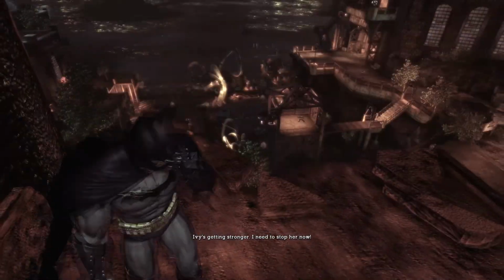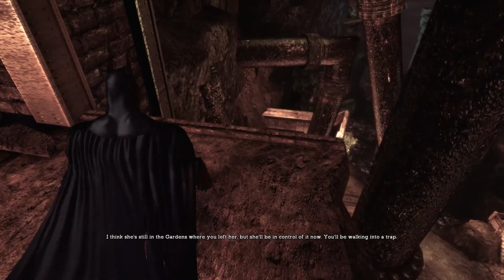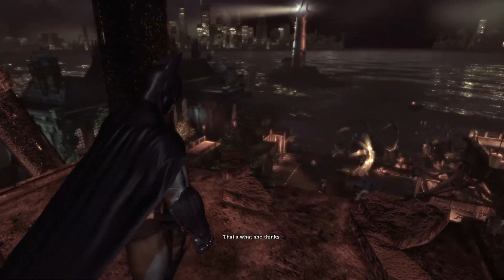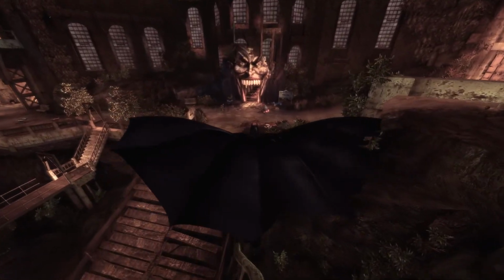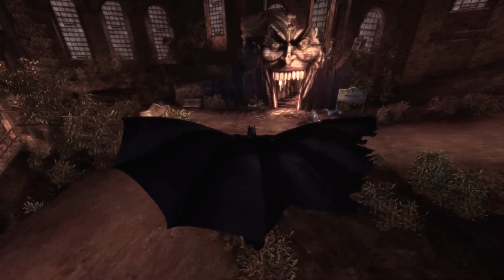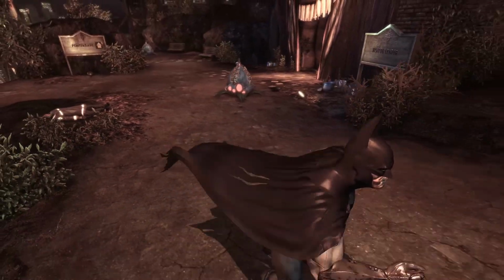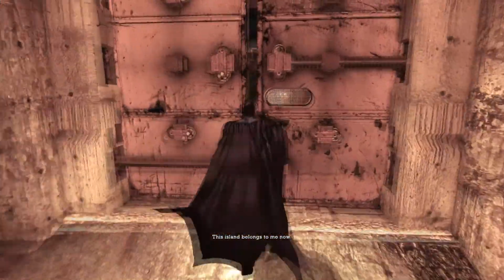Ivy's getting stronger. I need to stop her now. I think she's still in the gardens where you left her, but she'll be in control of it now. You'll be walking into a trap. That's what she thinks. This island belongs to me.